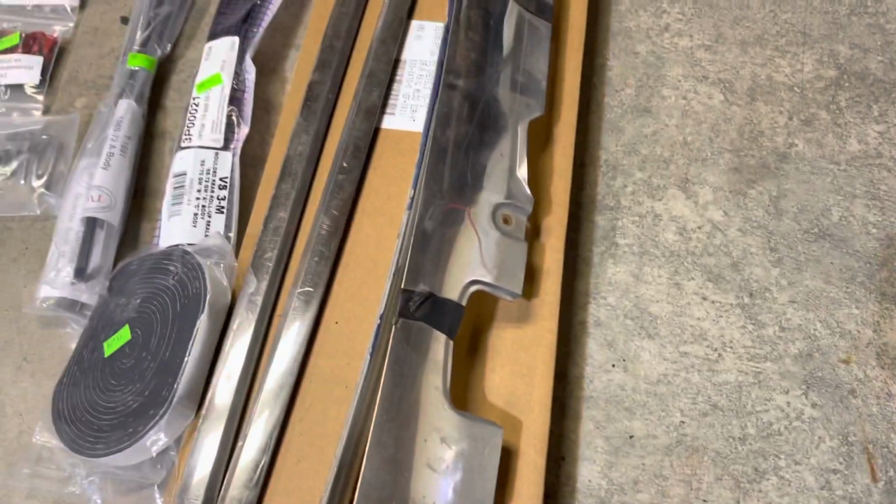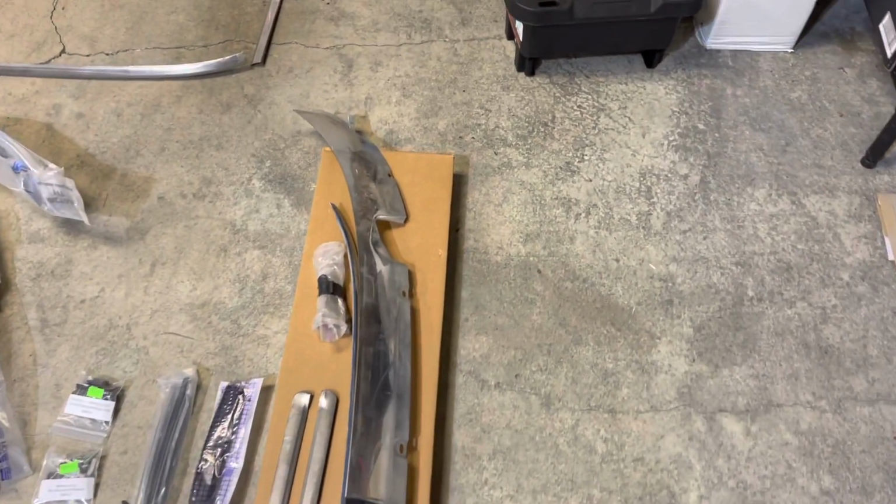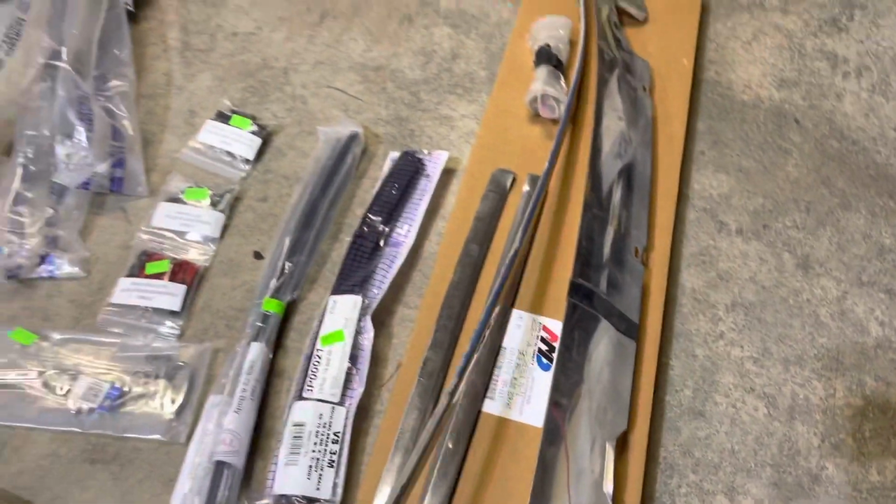And this cowl piece is actually in really, really good shape. It's just dirty. Never really care about it being scratched as long as there's no dents and dings in it, because it's all gonna get powder coated. These pieces ended up being in really good condition.